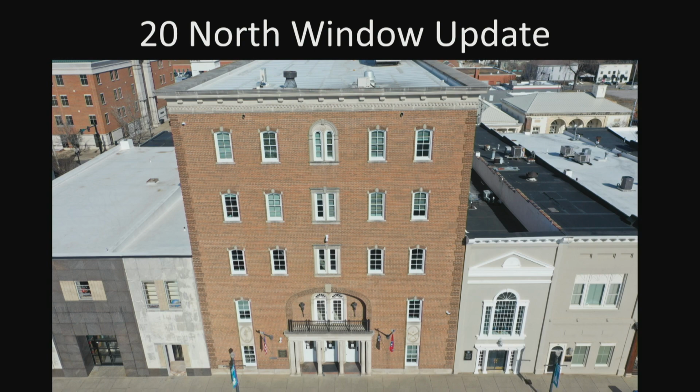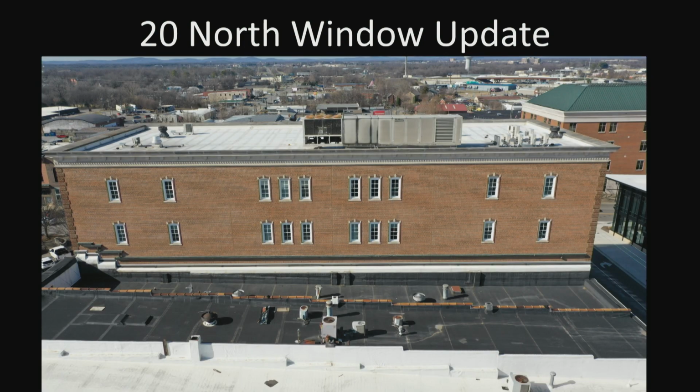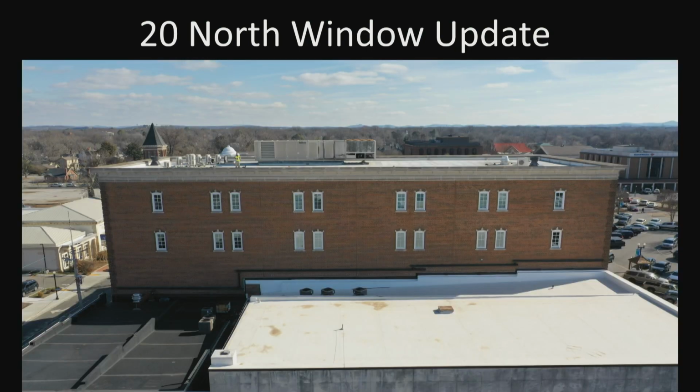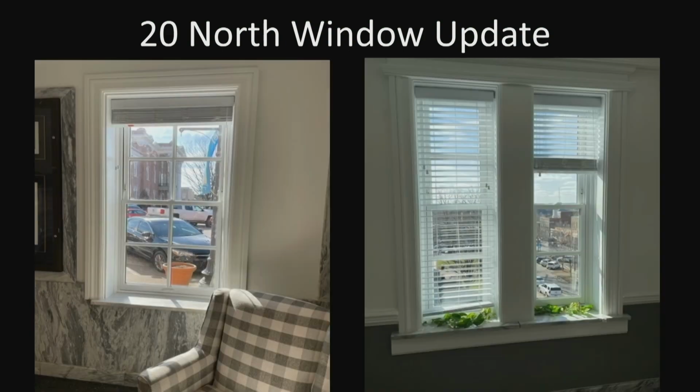Everybody seems satisfied. I have some pictures here to show you. I have some east, west, and some south pictures. And I want to thank the guys over at GIS for flying up and getting these pictures for y'all to be able to get a better view of what it looks like now. And I have some interior pictures as well.